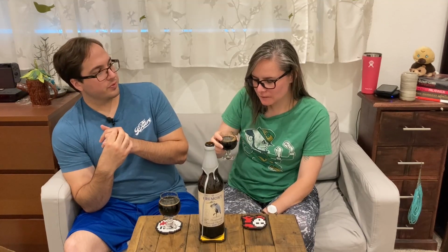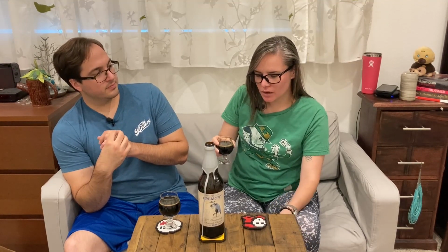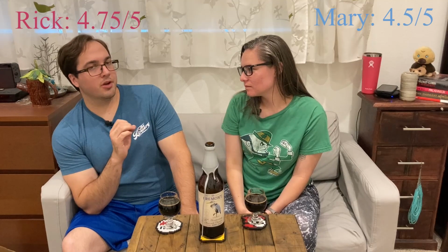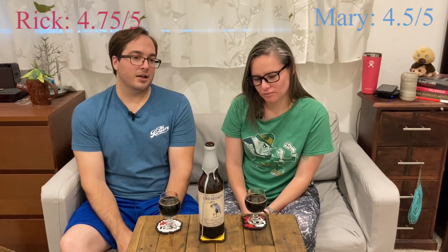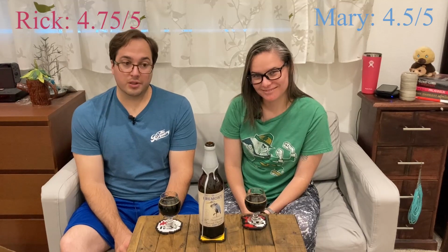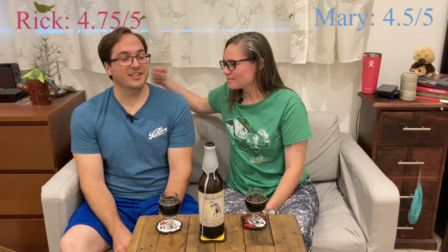Mary, what would you rate this stout out of 5? I'm gonna give it a 4.5 because it promises cherries, and I don't get any cherries. But everything else is so good. It is very good. This is a beer that you definitely want to have warm up. I'm gonna go ahead and give it a 4.75. There could be just a tad bit more vanilla, and a little bit more cherry, but it is super close to being a really, really amazing stout. It's really good, but it's this much off from being perfect.